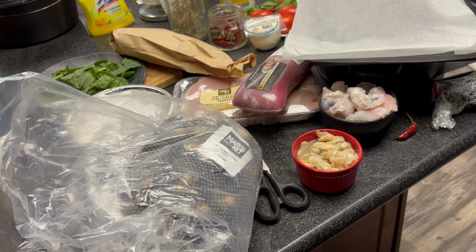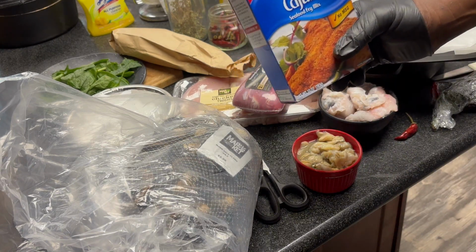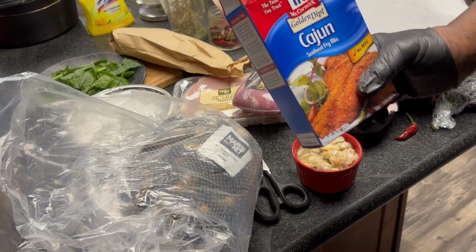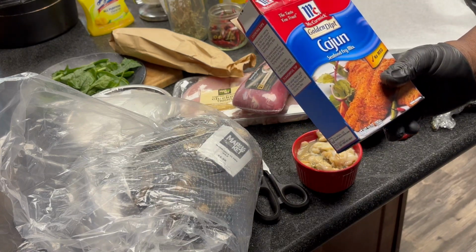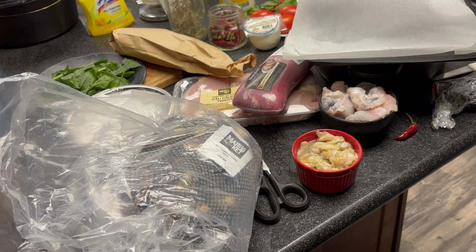Love this stuff. They sell Golden Dip. McCormick makes this in 50-pound containers and sacks for commercial restaurants, family-owned restaurants if you want to buy this. This is Cajun seafood fried mix. We also got some Tony Satcheries over there.